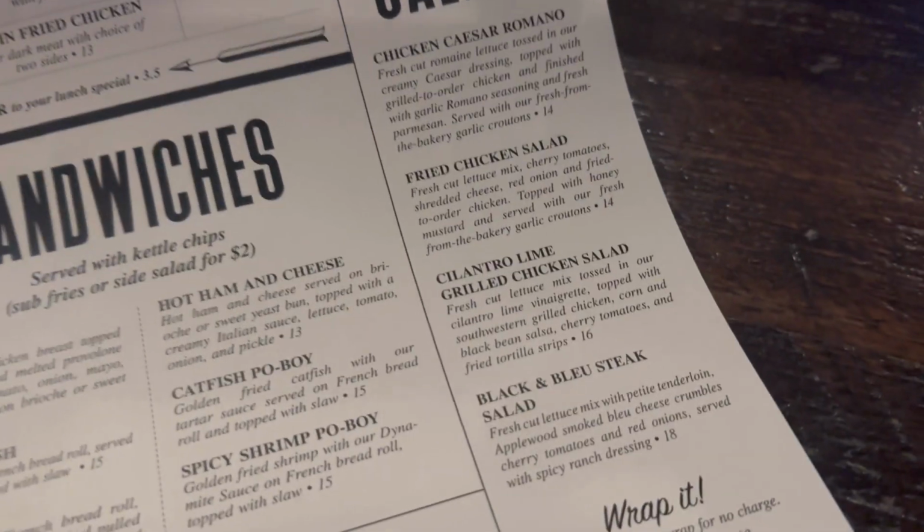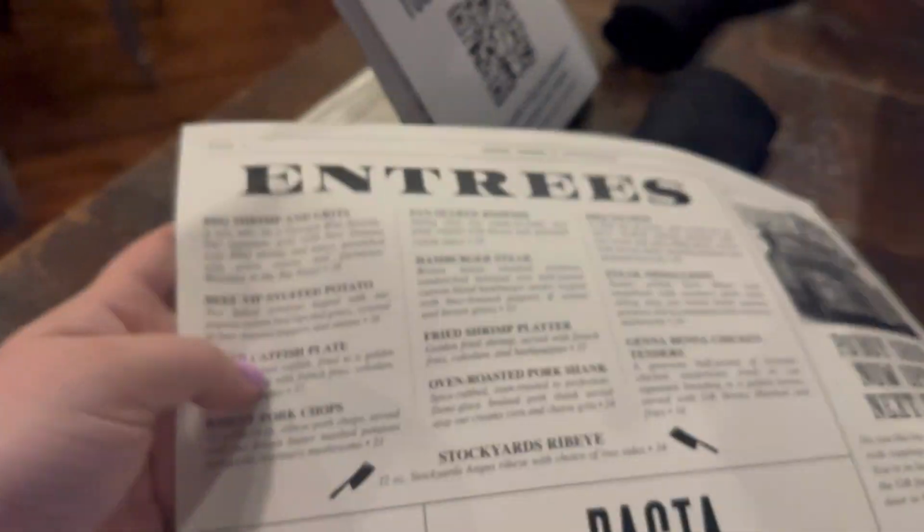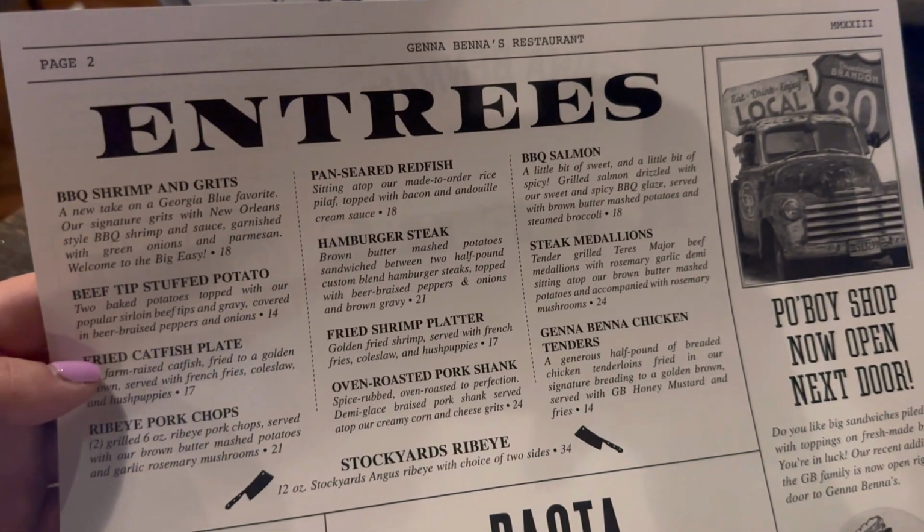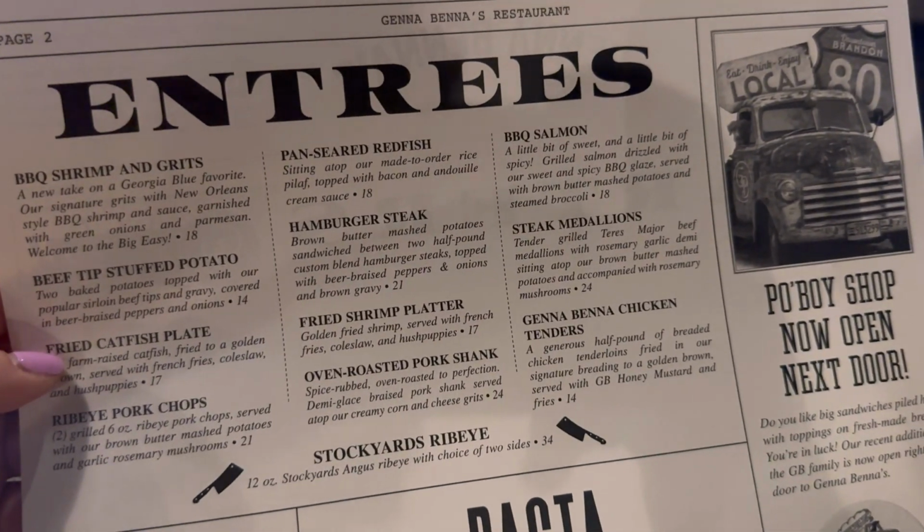Salads, the cilantro lime looks delicious. Let's go on entrees over here. Barbecue shrimp and grits. Anything she mentioned, she talked about the grits, which was pretty exciting. Pan-seared redfish is one of her favorites.